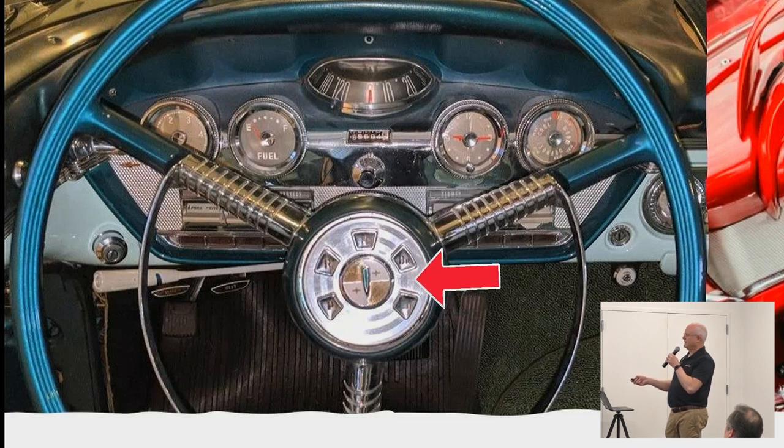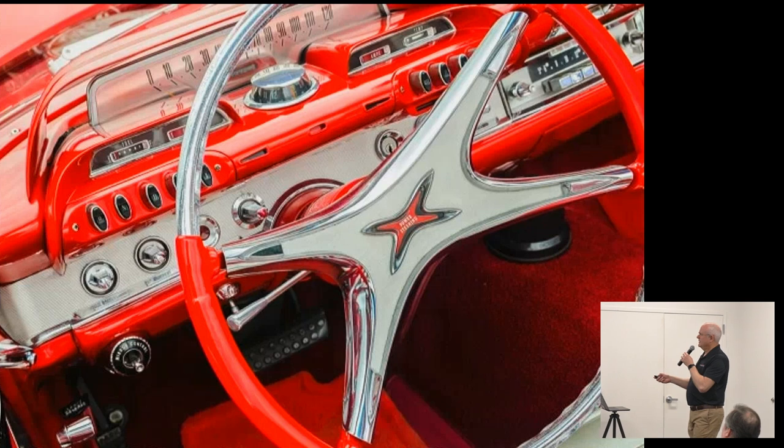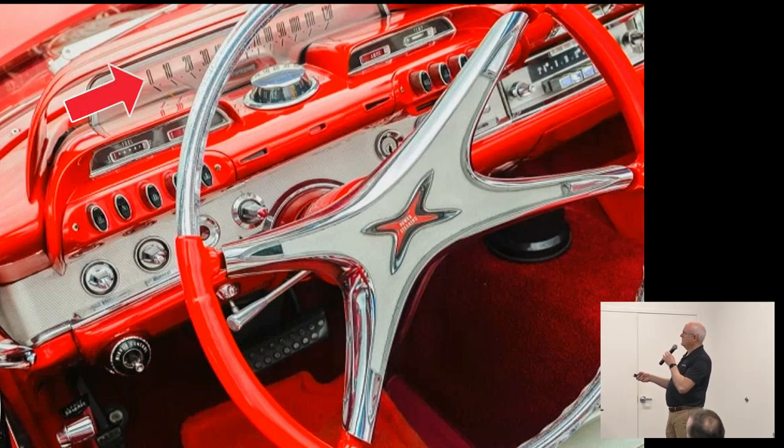Here again, you have the push buttons in the center of the steering wheel. You have knobs over here to turn to adjust for the heat and air conditioning. Tachometers, you have toggle switches. Very, very modern for 1958. Look at this Dodge over here with the clear see-through speedometer. Little strip that would come through there to tell you what speed you're going.